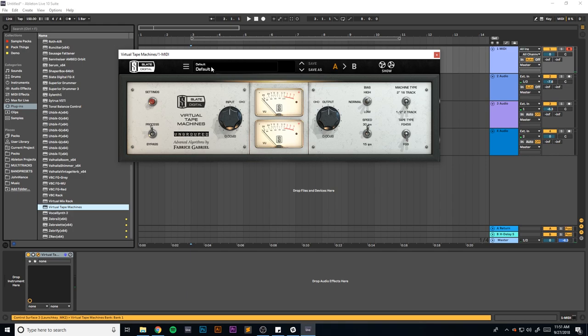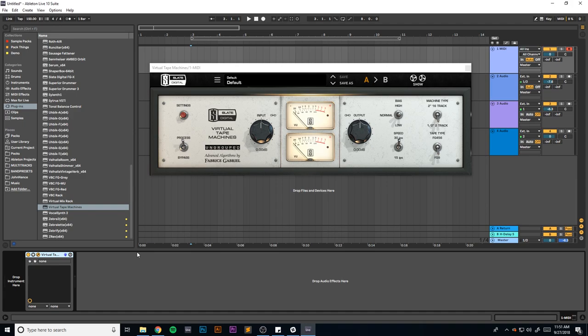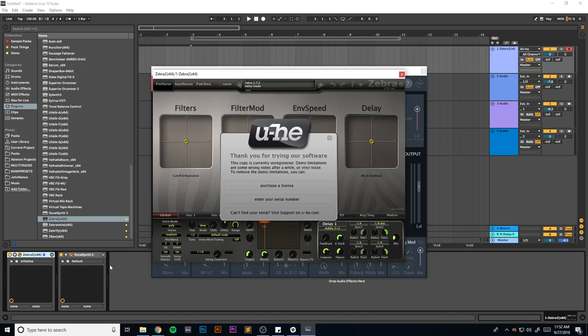Virtual tape machines. Just kind of gives you that tape vibe. Does whatever that does. I'm not an expert by any means on what it actually does, but it does give it a tape saturation sort of feel. And last but not least, the Zebra 2. I don't have it. It's a demo that I was trying out.